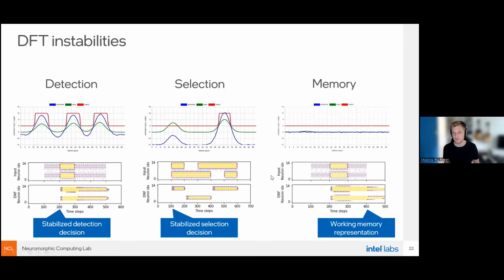Memory, it's a bit trivial now because it's almost the same as here, just with more self-excitation. You know that the idea is if you have enough self-excitation, you could take the input away and the peak persists. I think you can see that here, that at the end of where here the peaks drop away because we shut off the input. Here they do not, and the peaks persist. That's a working memory representation of the input.